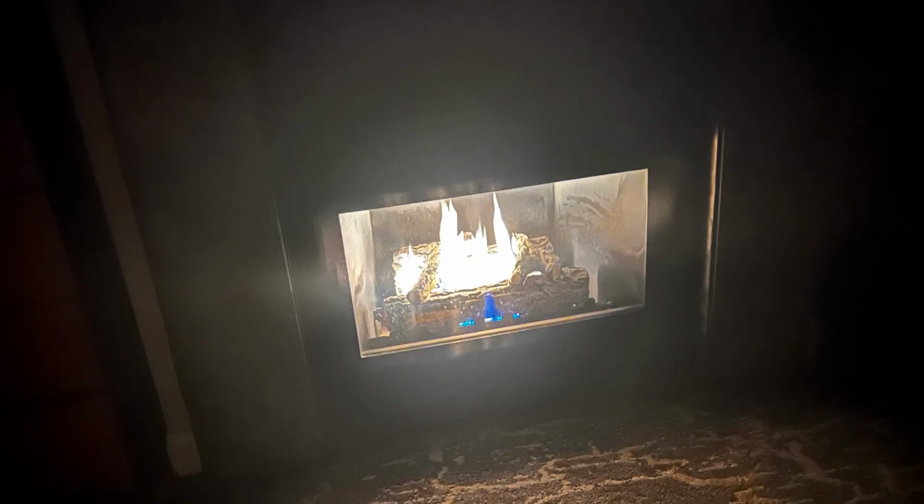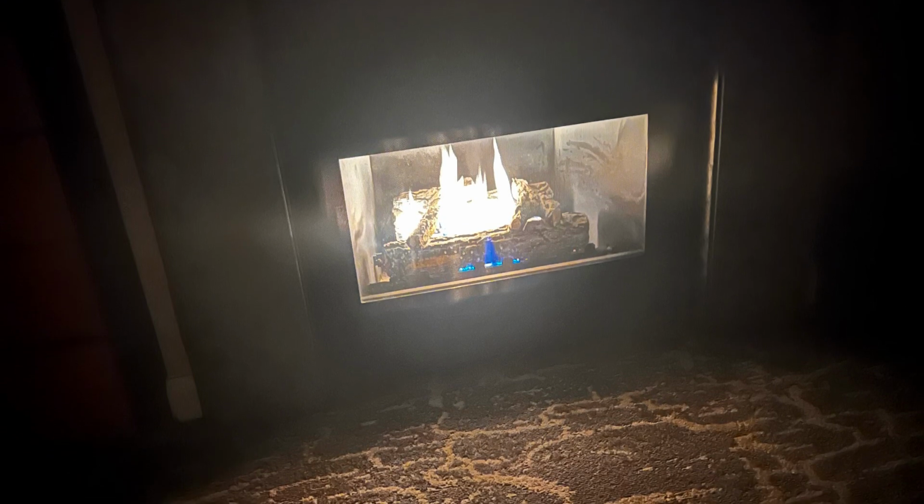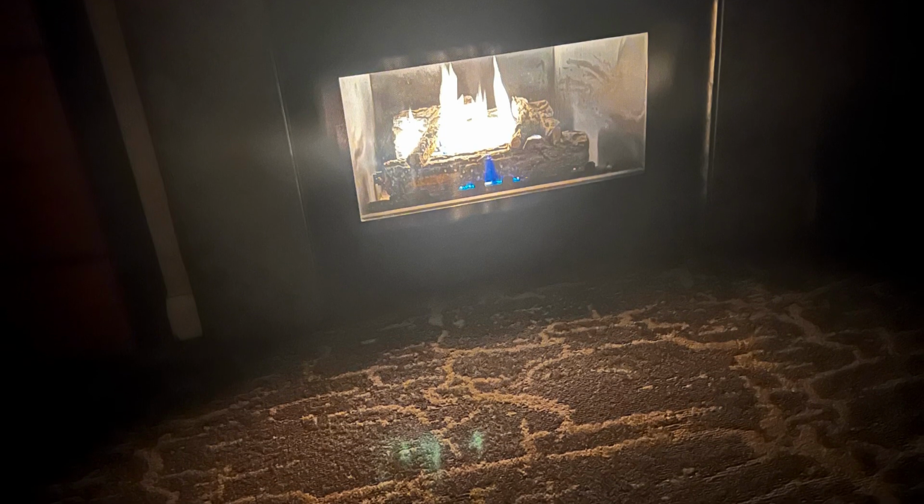Now this fire might look exciting, but the rooms were so hot. All I wanted to do was turn it off. And do you think I could work out how to turn it off? Then when we came in the afternoon, it was cold. Do you think I could turn it on? Drove me crazy.